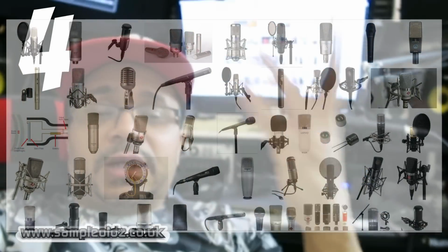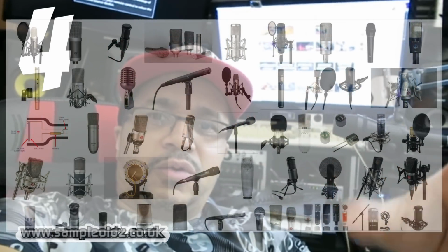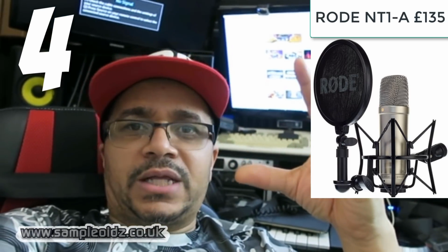Item number 4 is your microphones. Now you're going to need a microphone if you want to record vocals. If you don't intend on recording vocals or anything like that, then you don't really need it. But as I said, you want to get yourself a good condenser microphone.